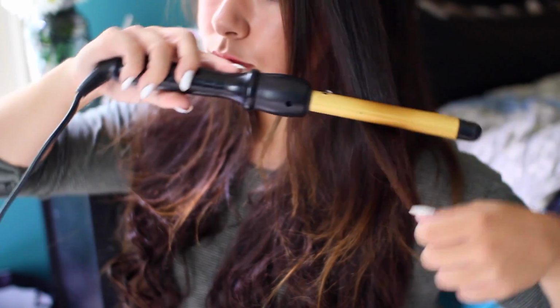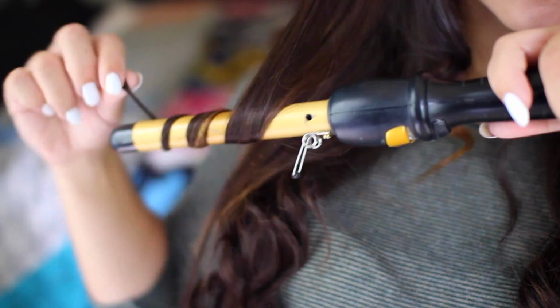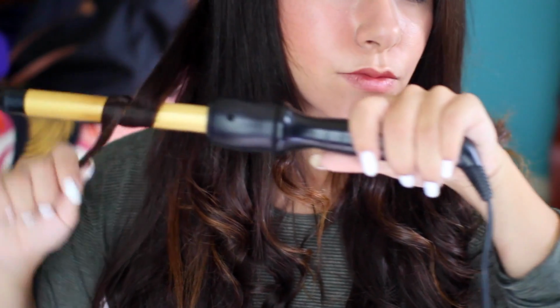And then I do the same thing on the other side, except I'm curling the hair towards my face. So generally what I do is I curl all of the hair on the side with my bangs away from my face, and then I curl the other side towards my face. The reason I curl one side away and one side towards my face is so that when it sits in the back, it's all going the same direction.